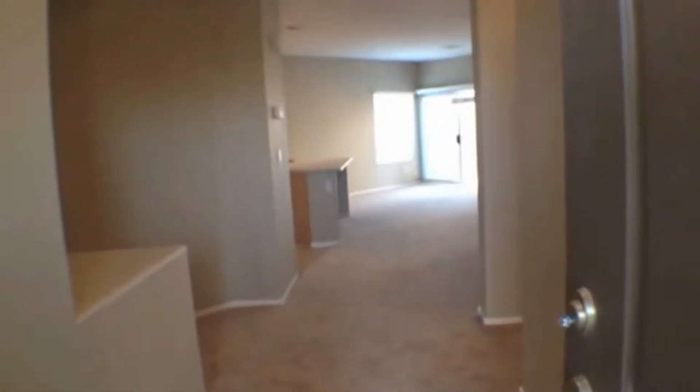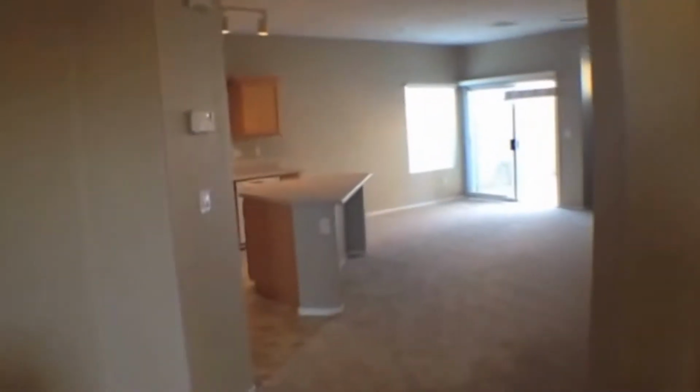So now we'll step inside, and straight ahead is the living room, dining room, kitchen. To the right is a master, and to the left is the other 2 bedrooms. So first stop we'll take is to the right, and we'll take a look at this nice master bedroom.